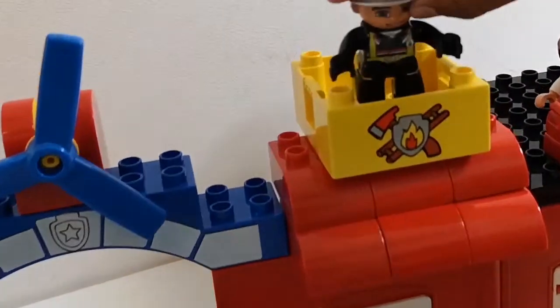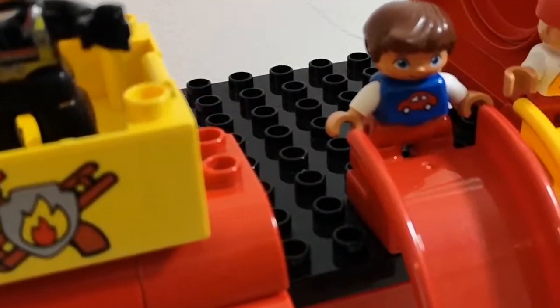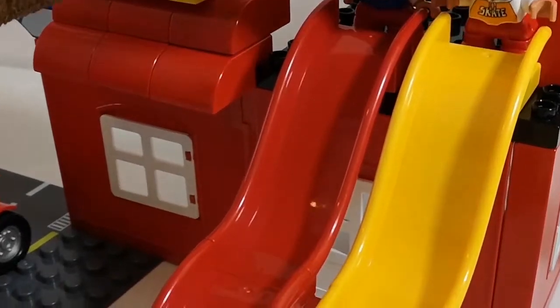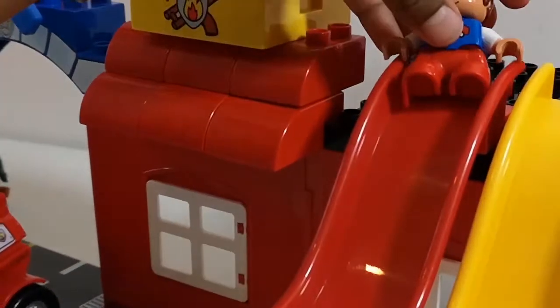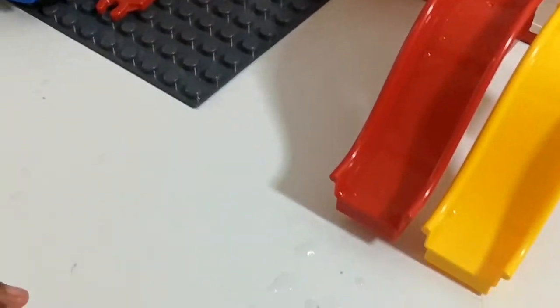So this is the fireman, and he's gonna stay on top. And here are the kids. They are going on the slide. Ouch! Ouch! Oops! Oh no! Oh yeah!